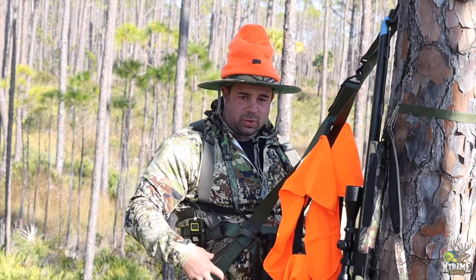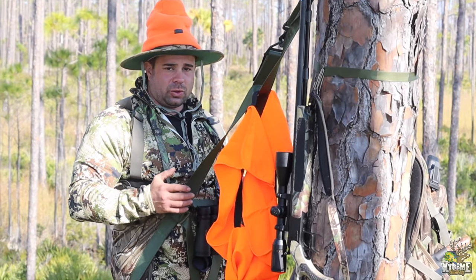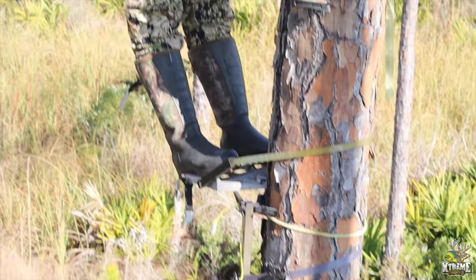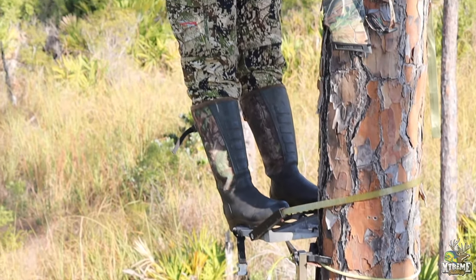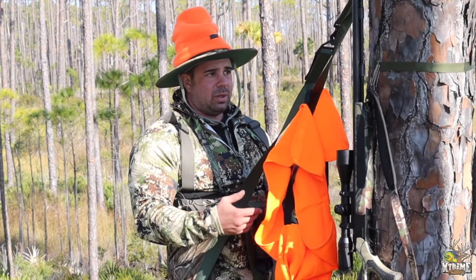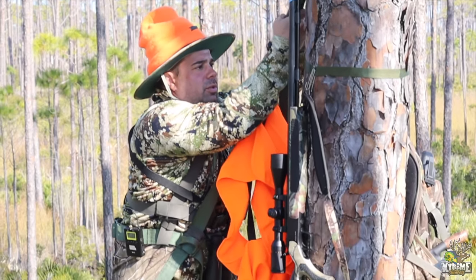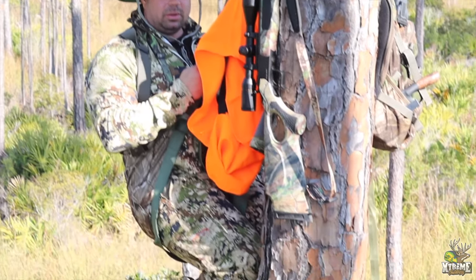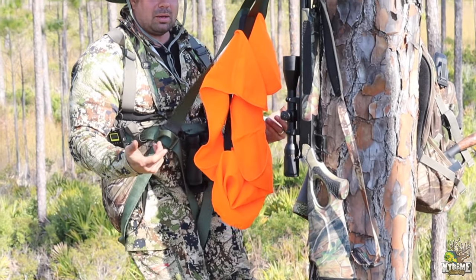Alright, so this is the tree saddle. The tree saddle is an alternative method from using a climber. You use some sticks, and then you can use a little platform to stand on, like I am. Some people use them, some people don't. Now, the more slack you give yourself, the farther you are in the tree. You can kind of kneel like that and chill, relax, step back up.